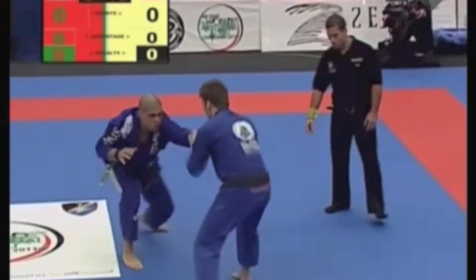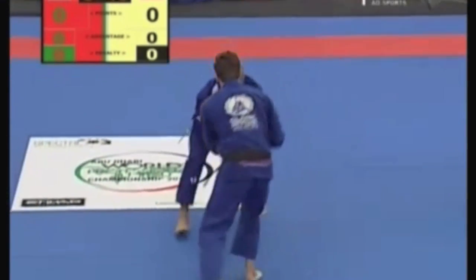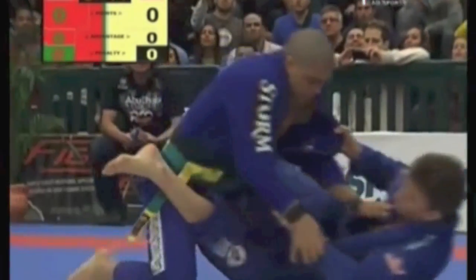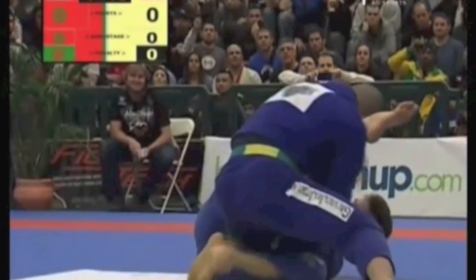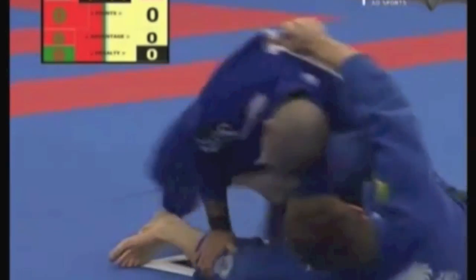One of the beautiful parts of his game is he has such a strong understanding of judo and grip fighting. You see it not only in the way that he passes, but also in the way that he attacks from the guard. He has such an understanding of where his body is and where his balance is that it's incredibly hard to off-balance him or put him in a situation in which he feels uncomfortable.